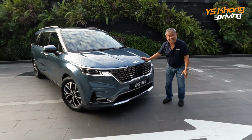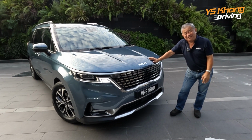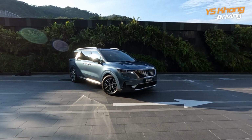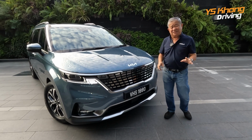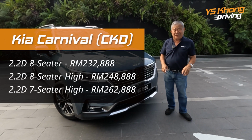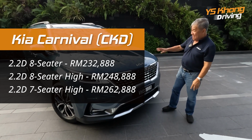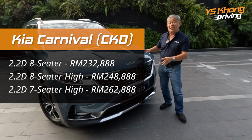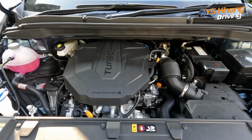Yes, this is the Kia Carnival. Okay, we already did the Kia Carnival walk around before, but this one is slightly different because this is the one that is locally assembled. There are three variants available. One is 232,000, the next one is 247, and this is the top of the range, 7-seater, very luxurious at 260,000 ringgit.